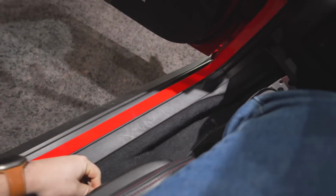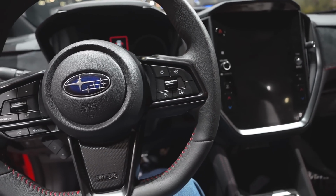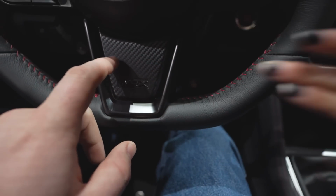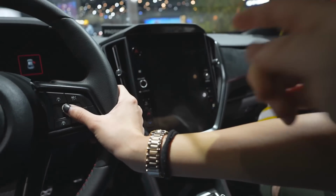Does it not have electric seats? Oh, it does. I missed this steering. Yeah, it looks very similar to the one that you had. Except this one has some fake carbon fiber on it. That's literally like some shitty carbon fiber wrap. Look at that. What are you guys doing? This is way nicer though.